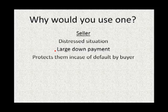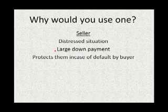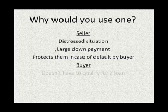In some states the wraparound is called an all-inclusive deed of trust, but we're going to call it a wraparound mortgage in this video. What the wraparound does is protect the seller in case the buyer defaults. And why would you use one if you're a buyer? Well, you don't have to qualify for a loan.